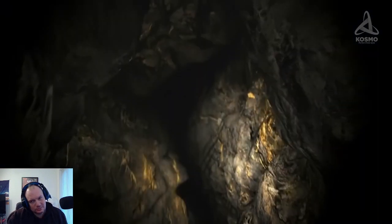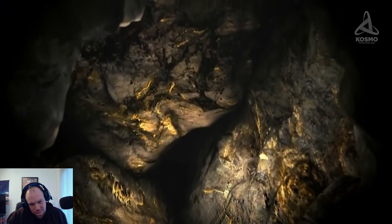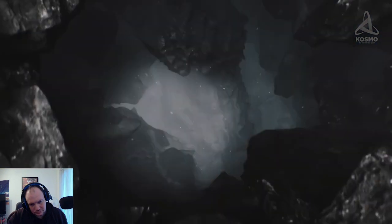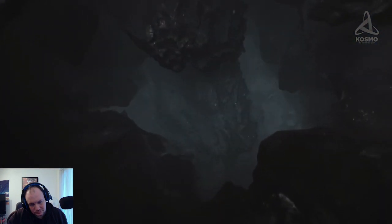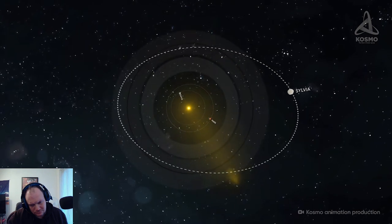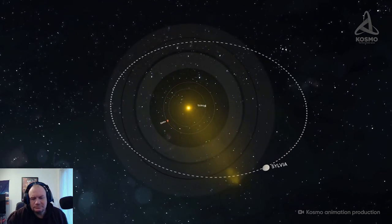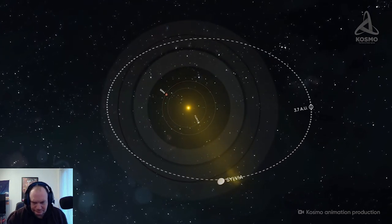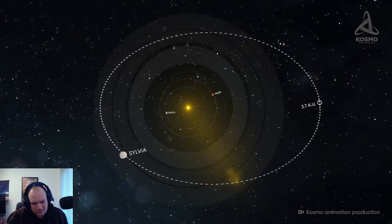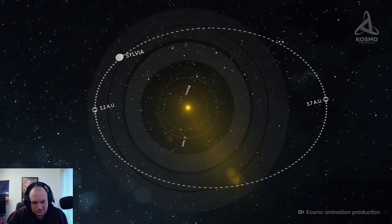Wow. This makes the asteroid's average density just 20% higher than that of water. Estimates show that cavities may account for 25 to 60% of its volume. It takes Sylvia 6.5 years to complete a full orbit around the Sun. The object's orbit's furthest point from the center of the system is up to 3.7 astronomical units. In its perihelion, Sylvia gets as close to the Sun as 3.2 astronomical units.